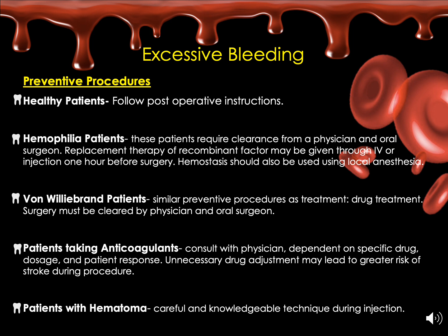Those with hemophilia need clearance from a physician and oral surgeon and may require replacement therapy of a recombinant factor through IV, as well as hemostasis through local anesthesia. Patients with von Willebrand disease have a similar procedure as the treatment, which is a drug treatment, and surgery must be cleared by a physician. Patients taking anticoagulants need to consult a physician, but prevention depends on the specific drug. Hematoma prevention includes careful technique during injection by the clinician.